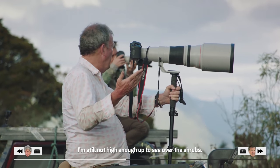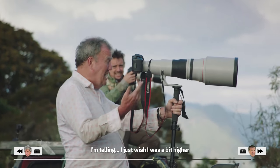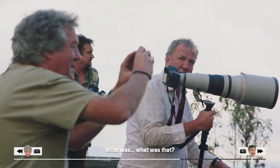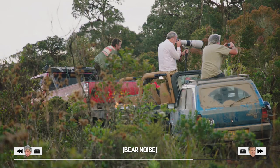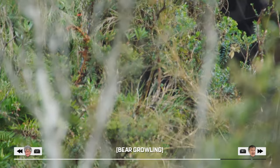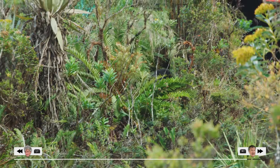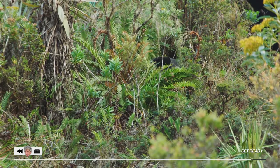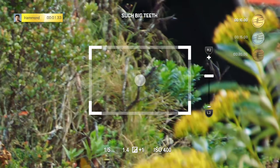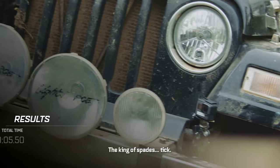I'm still not high enough up to see over the shrubs. Well, nothing you can do about it now. I'm just wishing I was a bit higher. What was that? That's bear noise. Shh. I'm not bored now. No, it's a bear. It's a bear. I can't see it. It's fantastic. There's a bear. I mean, credit to them, they actually found the bear. Honestly, that's good work. I was quite surprised, to be honest. Do I have it? Is that a gold?